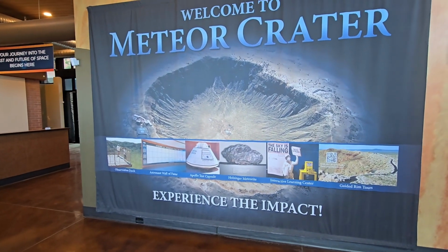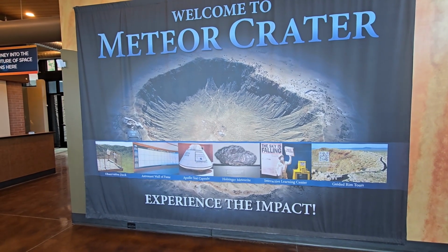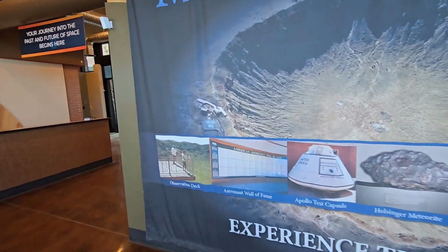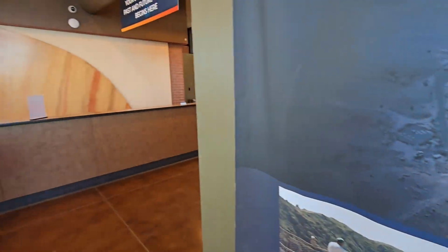So I have to walk up the stairs. I haven't seen it yet, but this is the Meteor Crater I'm about to see. And yeah, I've always wanted to see this, and I'll tell you why a little bit later. So I'm right over here. As you can see, it's over there. So my car's parked over here. You see that? All right, let's go upstairs.